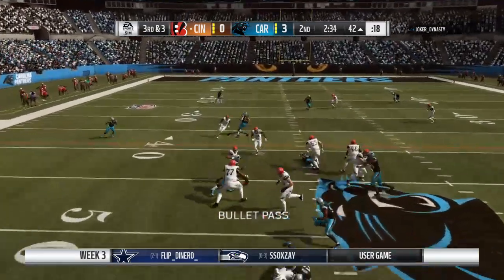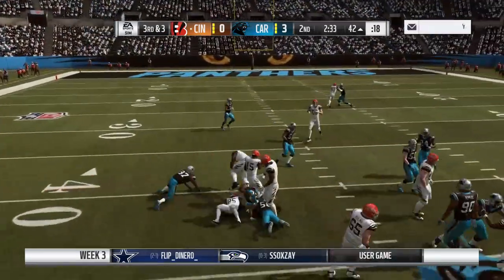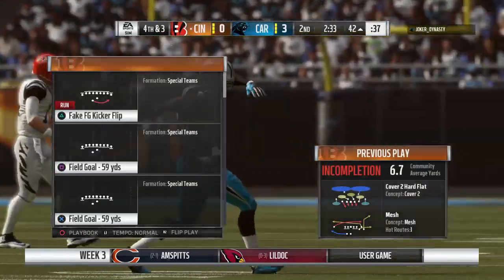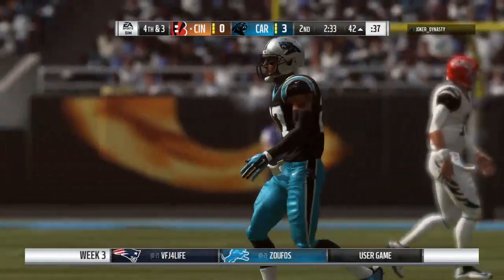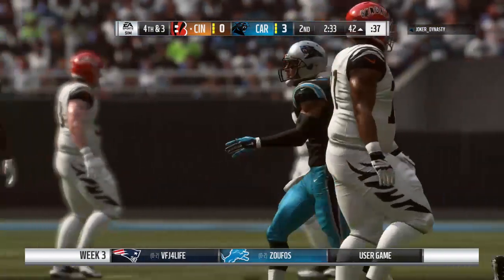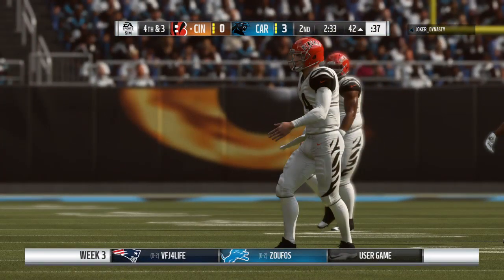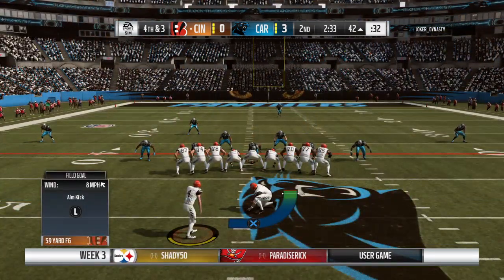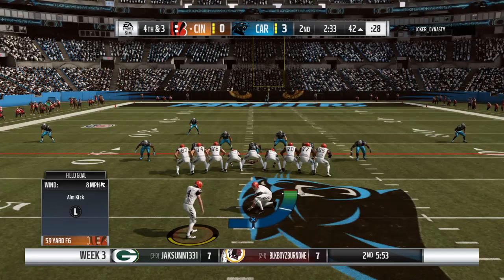Operating from the gun, Dalton. And that is incomplete. Not only was the call spot on, how about the execution of that defense right there? The zone was absolutely locked up tight. He was trying to force it in there on 3rd down. But if there's a time to force it, he felt like he needed to make a play, right? Yeah, exactly right. 3rd down, you got to try and find something. There's nothing available there for him.